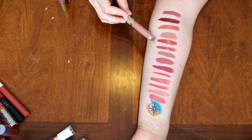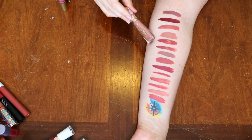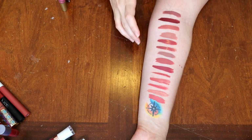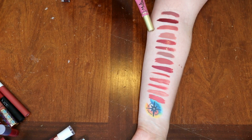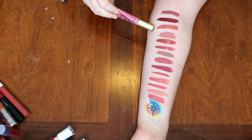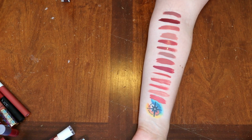This is from Too Faced. This is their Melted Matte. This was in a Christmas set a couple of years ago. It's in the shade Sugar Cookie, and I really like it. I was actually surprised because it's awfully pale, but I like it quite a lot. I am going to go ahead and declutter Fig from Too Faced. I'm sorry, this one's not Fig. This is Chihuahua. It's old. It's very old. So we're going to go ahead and declutter it.